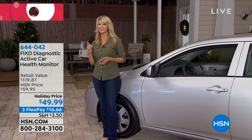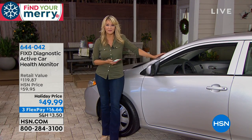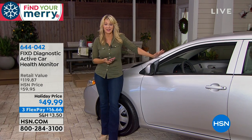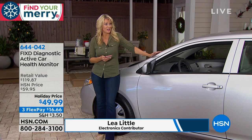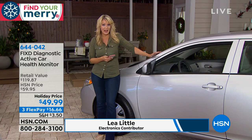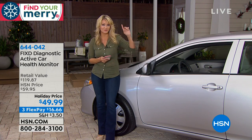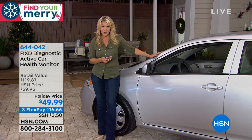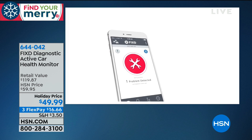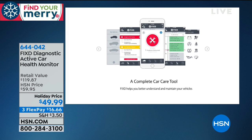This is a car that I actually just purchased for my mom last week. You haven't seen this car before because we just got it in our family. And I kid you not, sometimes truth is stranger than fiction. The first time she drove it, after we bought it, the check engine light came on. And you know what we did? We plugged in that Fixd, we marched right back to the dealership, and they took care of us. Not only did they fix the problem that was going on with the check engine light, they gave us an extended warranty. So this is not just worth $40, $50, it's worth thousands in my case for this car.